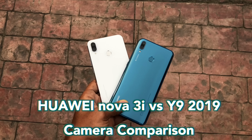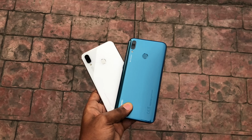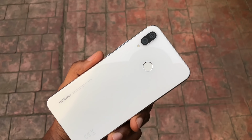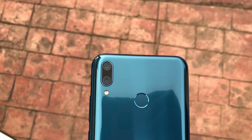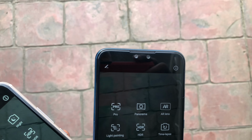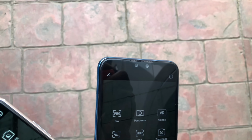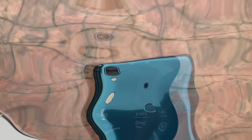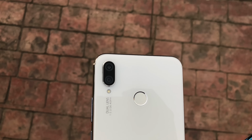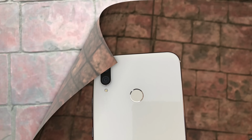Hey guys, it's Eric here, and this is the camera comparison between the Huawei Y9 2019 and the Huawei Nova 3i. The Y9 2019 uses 16 plus 2 megapixel dual AI cameras on the back and 13 plus 2 megapixel dual AI cameras on the front, while the Nova 3i uses 16 plus 2 megapixel dual AI cameras on the back and 24 plus 2 megapixel dual AI cameras on the front.